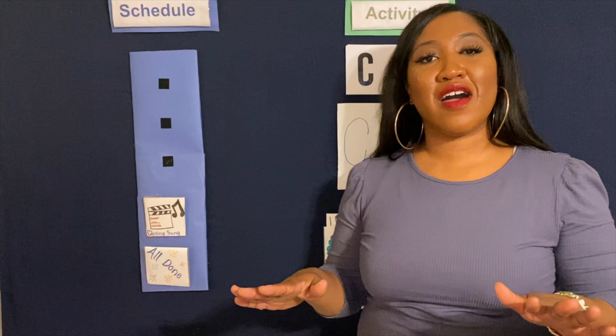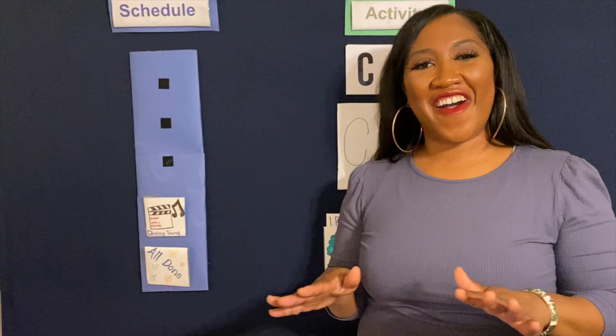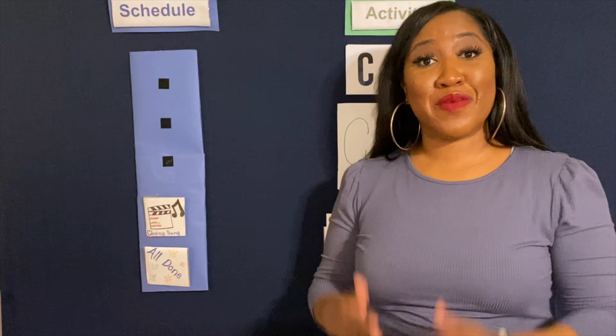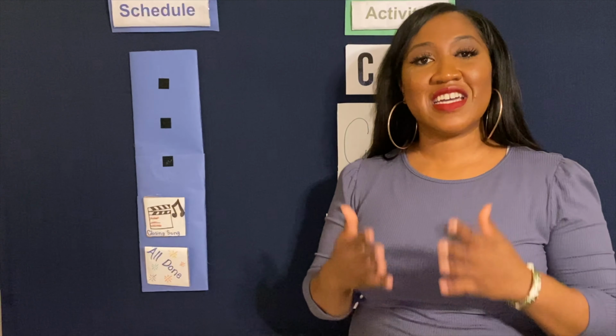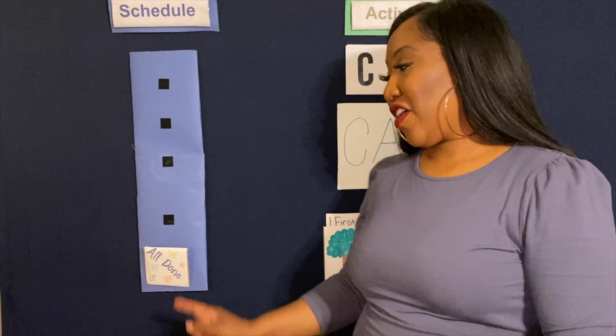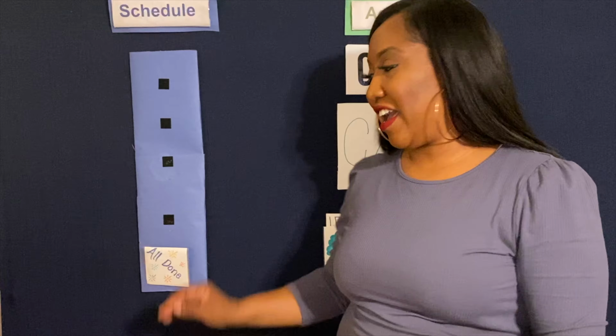1, 2, 3. Our activity time is all done, all done, all done. Our activity time is all done. Now we've come to an end. One more time. Our activity time is all done, all done, all done. Our activity time is all done. Now we've come to an end. Our closing song is all done. That means that we're all done today.